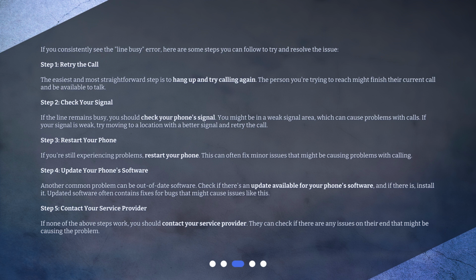Step 4. Update your phone software. Another common problem can be out-of-date software. Check if there's an update available for your phone software, and if there is, install it. Updated software often contains fixes for bugs that might cause issues like this.